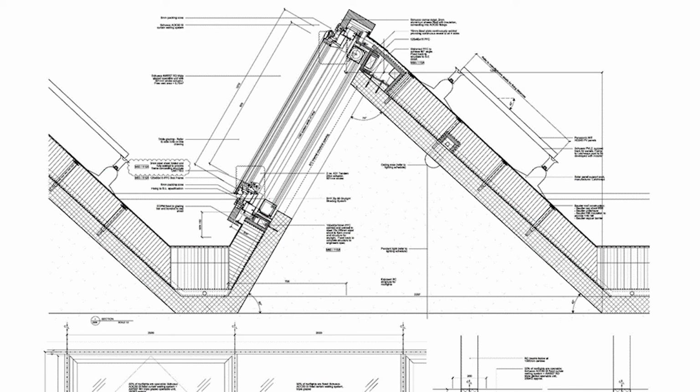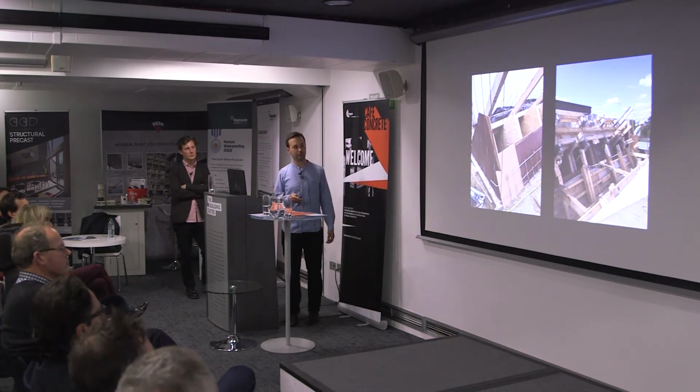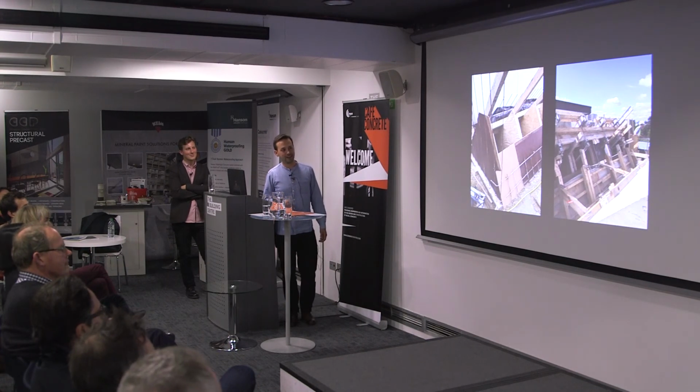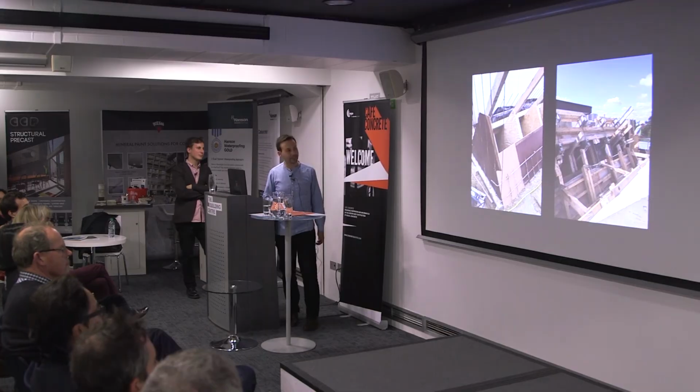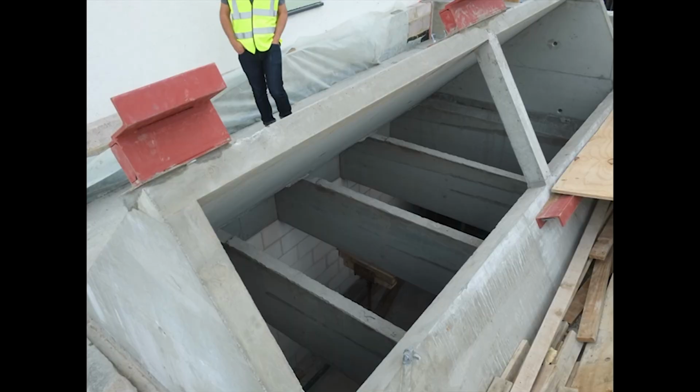By the time the contractor got to the roof, they were so used to self-compacting concrete that they were really happy to take this challenge on. So that was quite good. But it does produce quite beautiful formwork. This is the end result. Very happy contractor here.